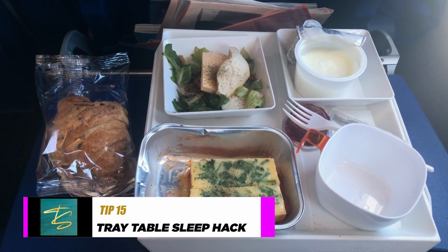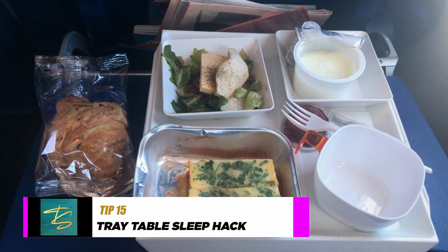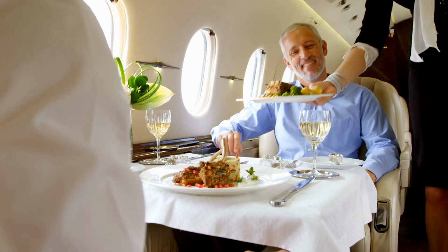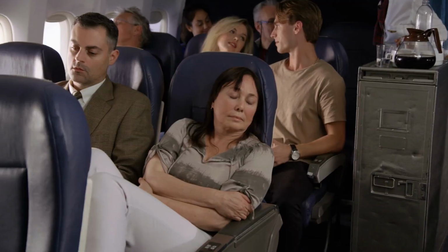If you want to sleep undisturbed, put your tray table down before you doze off. When meal service comes around, they'll just place your food there instead of waking you up. You can eat later, but you can't get that sleep back.